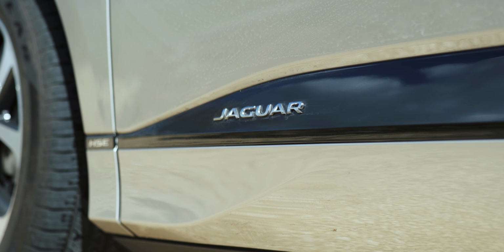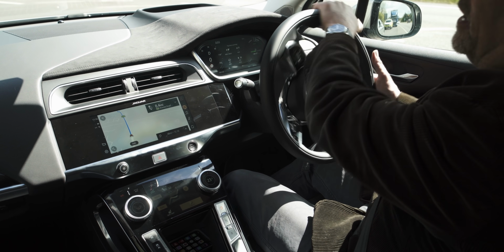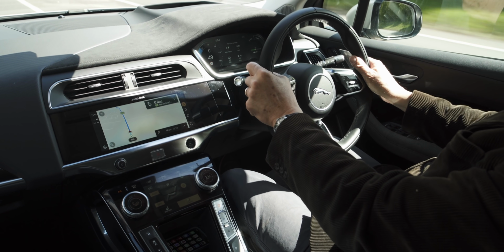Oh, for goodness sake. I mean, during lockdown, this was quiet. Get out on the road. I'll have to accelerate like a demon. Woo! Thankfully, I'm in an I-PACE.